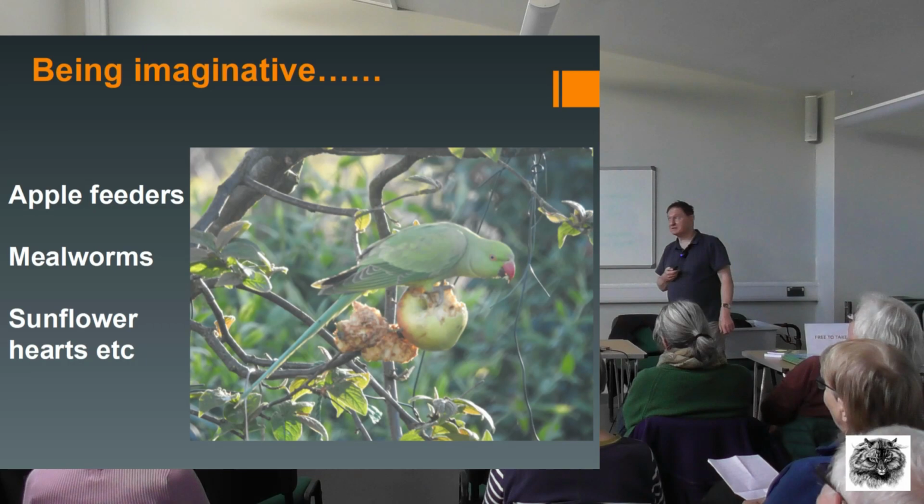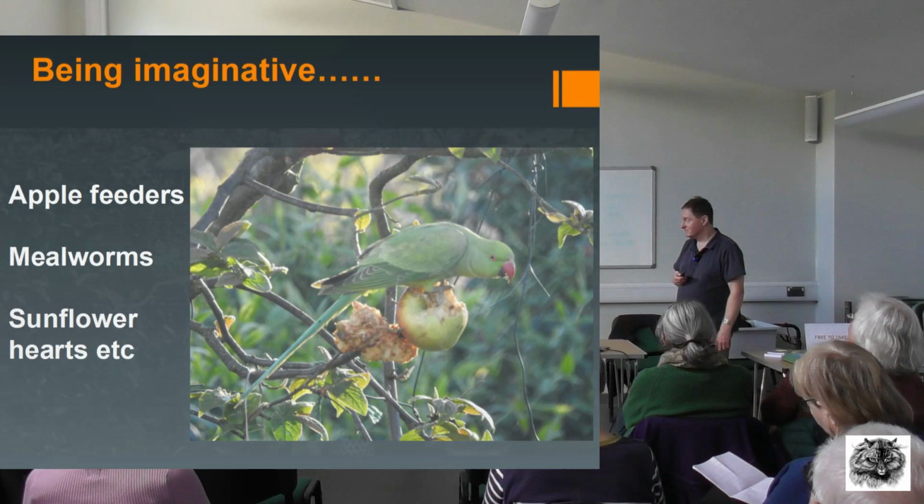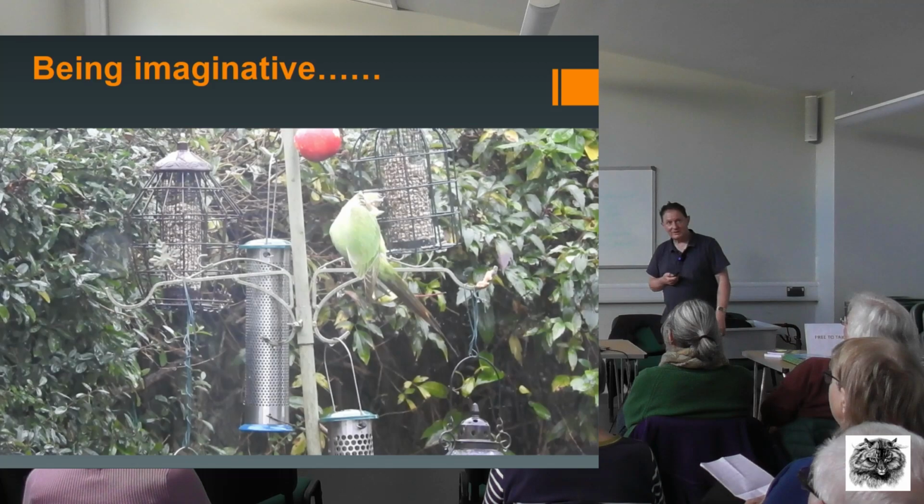Sunflower hearts. A few years ago, you put out Niger seed for goldfinch and they would immediately come onto it. They now won't eat it. Very fussy. They all only eat sunflower hearts. Even the parakeets, bless them, are eating sunflower hearts. Robins eat sunflower hearts. Blue tits, jackdaws, everything eats sunflower.